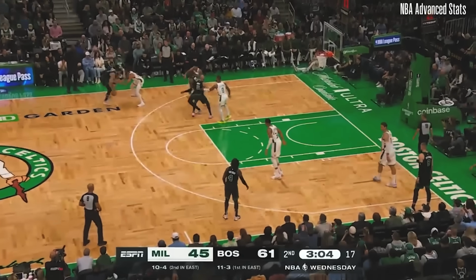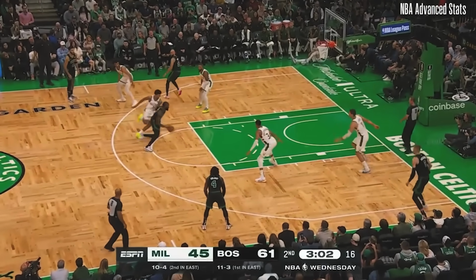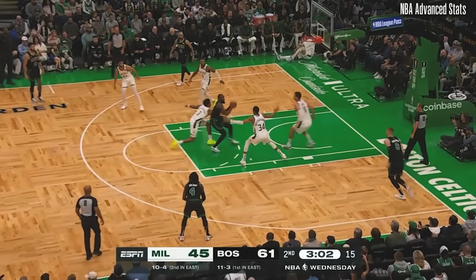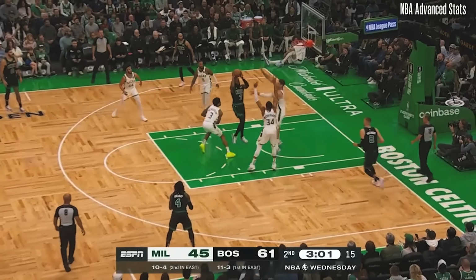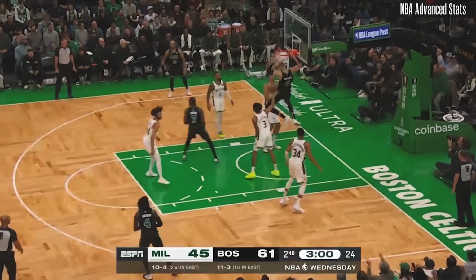They're going to go with the wedge screen option, and it gets Brown going downhill to get Beauchamp behind him, and it forces both Lopez and Giannis to come and provide help. Once he notices this, Porzingis is going to make a baseline cut, and Brown's going to fool Giannis with the misdirection, dumping it off to Porzingis for the easy bucket.